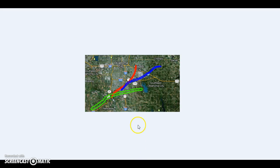Here's the tornado path history. The path that you see shaded in green, that's the 2013 Moore tornado. The one shaded in blue, I think, is the 2003 or 2004 tornado. And the path that's shaded in red is the 1999 tornado. That tornado had winds of, what was it, 317 miles per hour. It was the highest winds ever recorded in world history. It was a very powerful and damaging tornado.